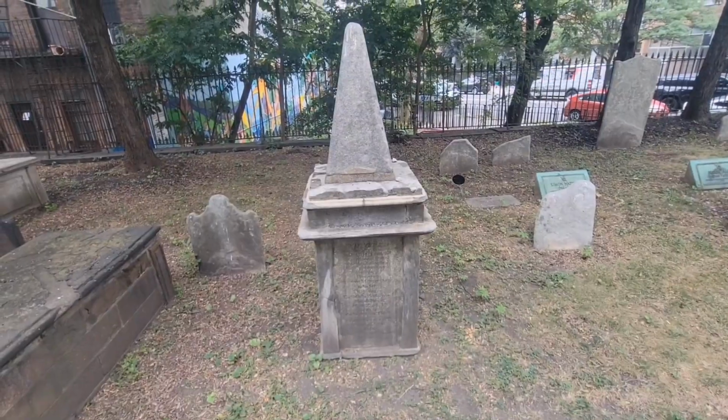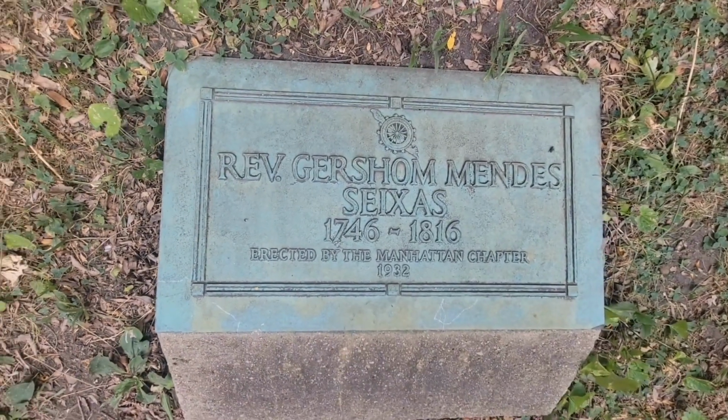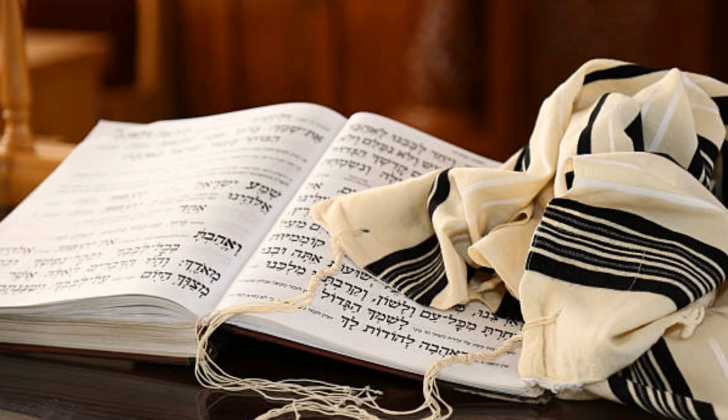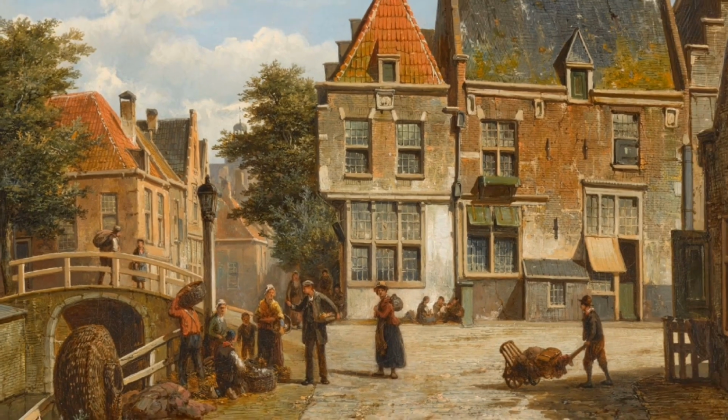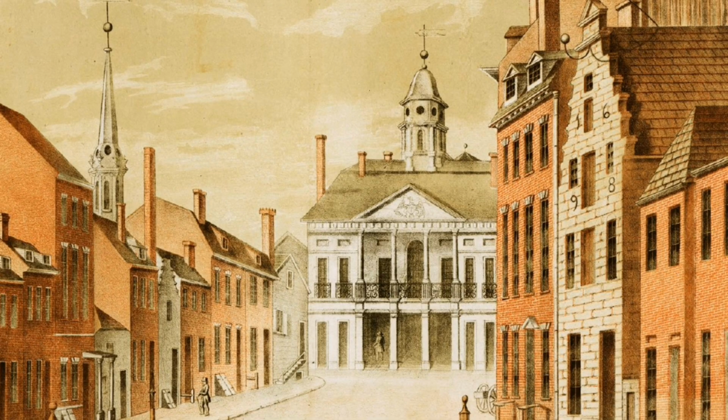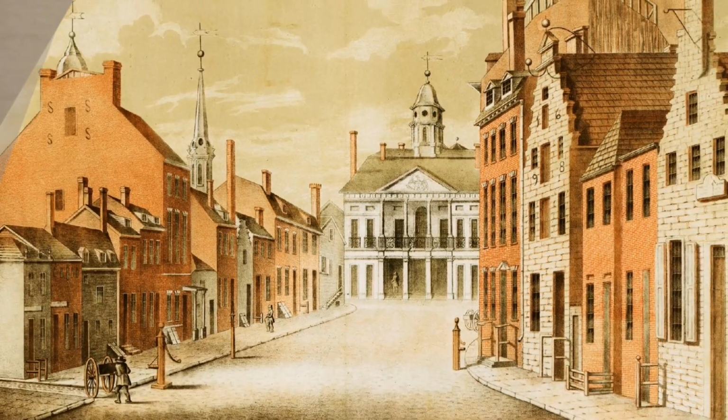So this is the grave of Gershom Mendes Seixas. Gershom Mendes Seixas was the Chazan of Shearith Israel during the American Revolution. He was the first Chazan of the congregation who was born in America. Prior to him, all the Chazanim were born in Amsterdam or Curacao or London.